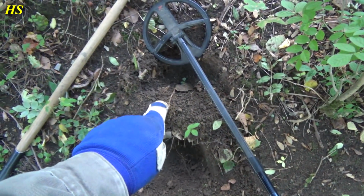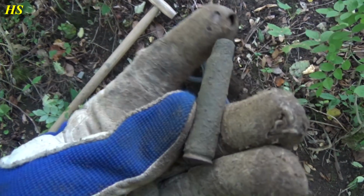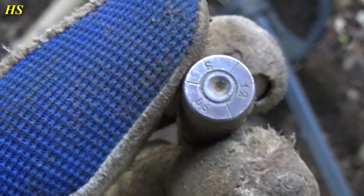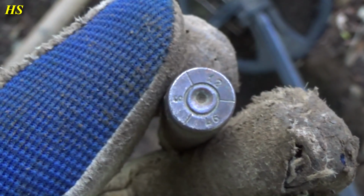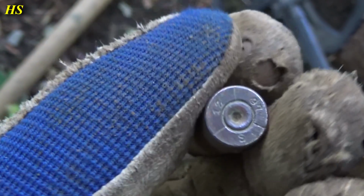All right, so I did a recheck right there. I had another signal right next to it. It's another shell casing. This one is different again. It has an S right there. It says 12 and then 97. So I'm not sure if it's 1912.